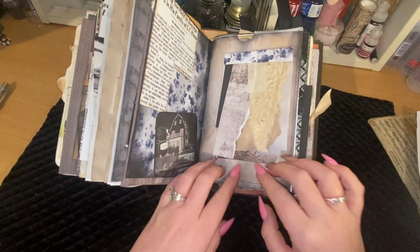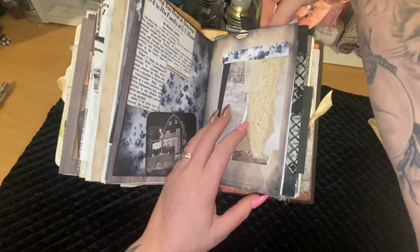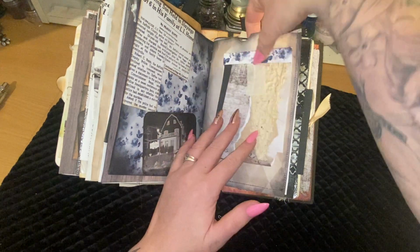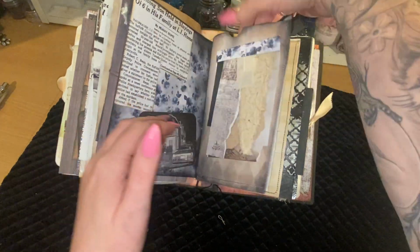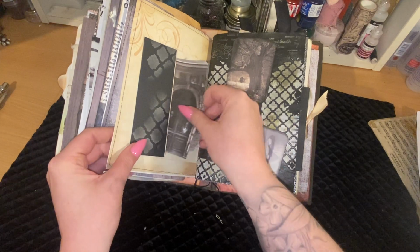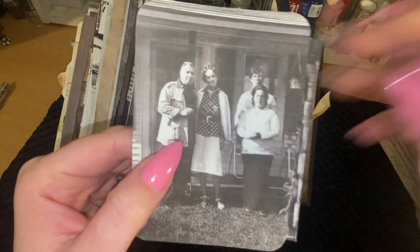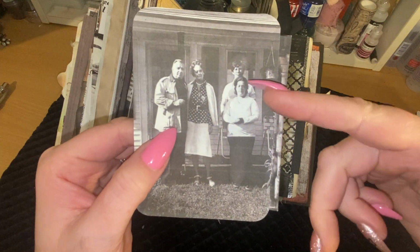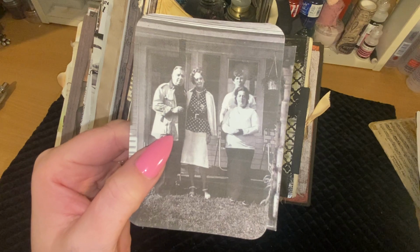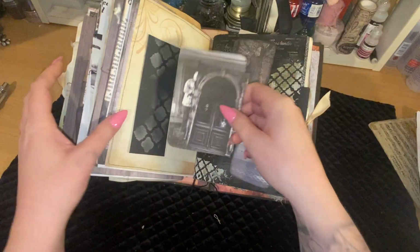As you can see, just some more bits and pieces. Ever put anything in there? No. There's a large pocket up there. And then just another freaky image. And then this is Ed and Lorraine. And I don't know who these are. I was wondering if it was one of the investigations that they had.